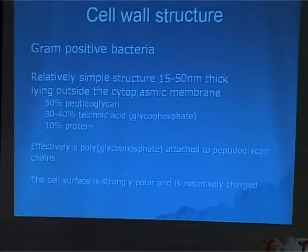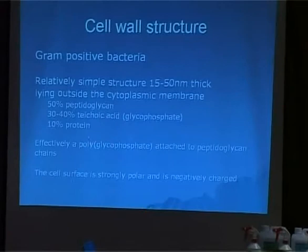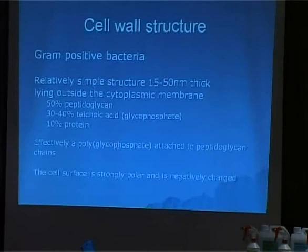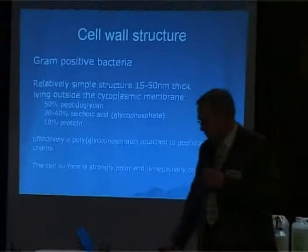Anyhow, the main thing is that there is a defined structure. The crucial thing is that you've got the nonpolar parts with a polar part, and the cell surface in a gram-positive bacterium is very strongly polar. Not only is it strongly polar, it's negatively charged, and hence that's the binding to the gram stain. Whereas in a gram-negative bacterium, it's quite different.